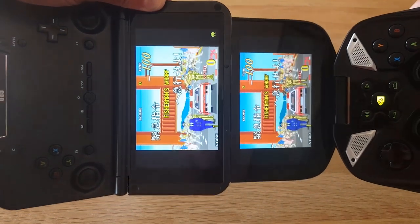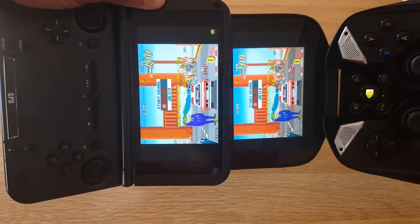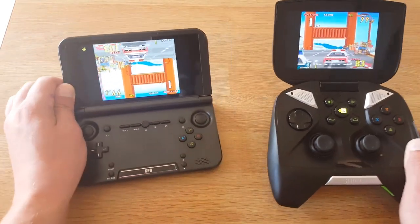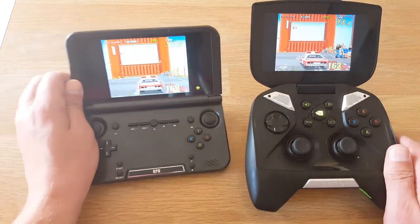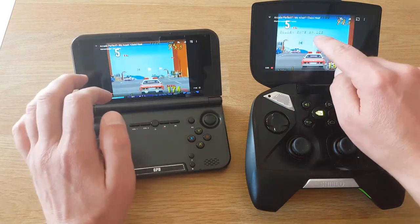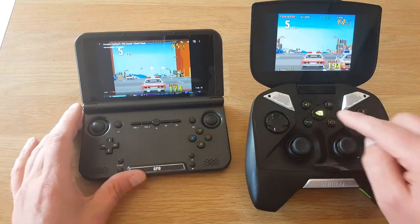So the screen looks... I think the screen's of the same size. Right, anyway. Shut up. Shut up. Right, go back to home.